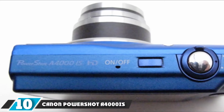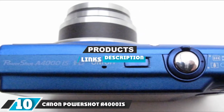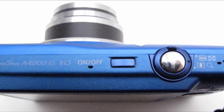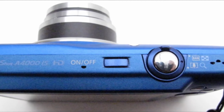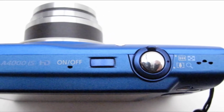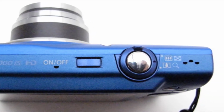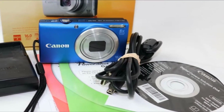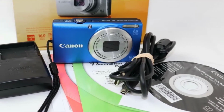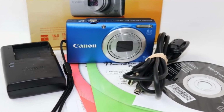At the 10th position of our list, we have Canon PowerShot A4000is. Canon is known for their top-notch compact cameras. The A4000is is their top-of-the-line A-series camera. The A4000is features a 16-megapixel CCD sensor, 720 by 30p video capture, a 28-millimeter wide-angle lens, and 8x zoom with optical image stabilization.